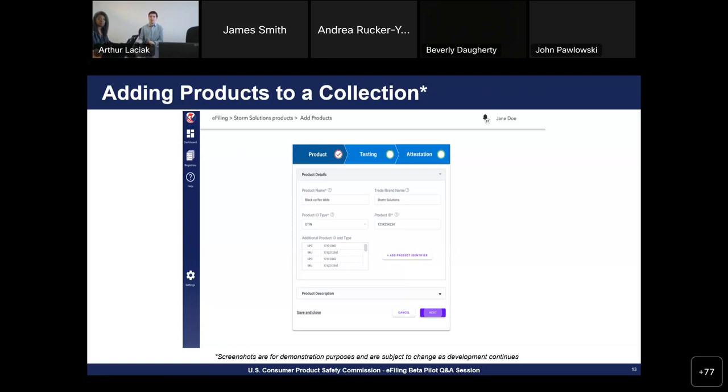You also provide the product description. At the top, you can see you have a testing and attestation tab. So as you go through it, you would add your manufacturing information, your testing information, and then attest to it at the end. And we build it in such a way that it's as user-friendly as possible with drop-downs or pop-up windows when you have to select the certificates, the citations, for example.